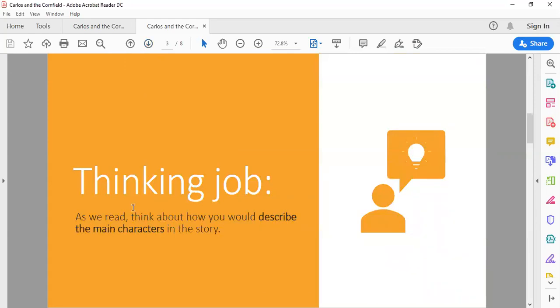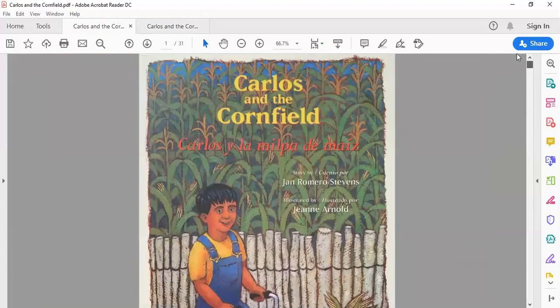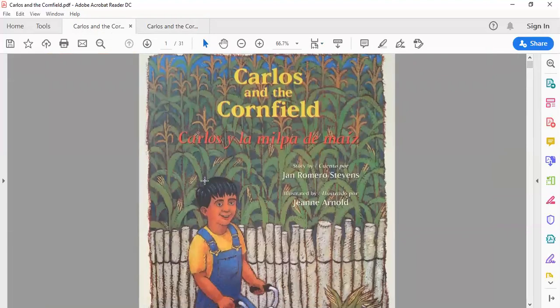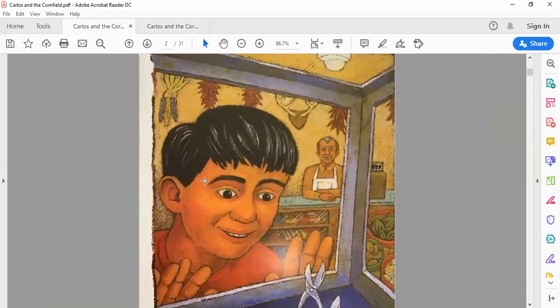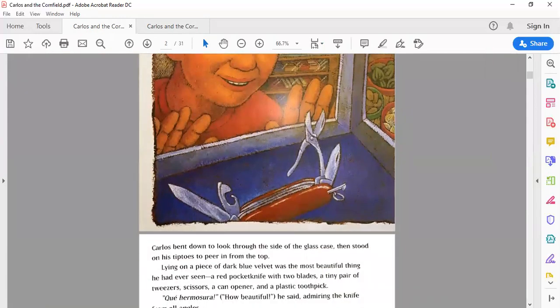All right, our thinking job. As we read, we're going to think about how you would describe the main characters in the story. When I describe main characters, I focus on the character's actions and what the character is saying. So be thinking about that as we get started. I have to start this over. Great. Carlos in the Cornfield by Jan Romero Stevens. Oh, there's Carlos eyeing something real nice.